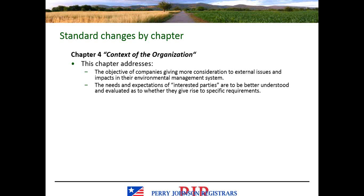So the context of the organization is basically just making sure that you understand how your management system is going to be established, what needs to be included within your management system, what your internal and external issues are that will be part of your environmental management system, who your interested parties are, what your scope is going to be, what your policy is going to look like. So that's really being addressed through the context of the organization.